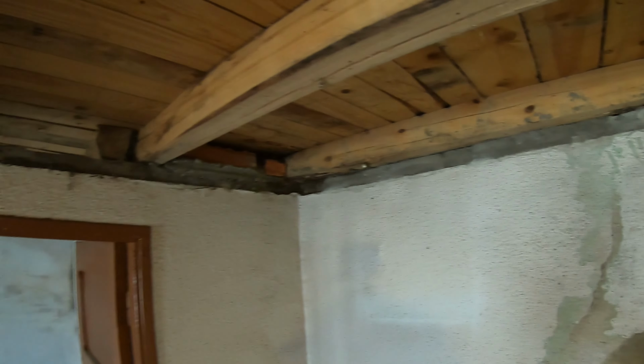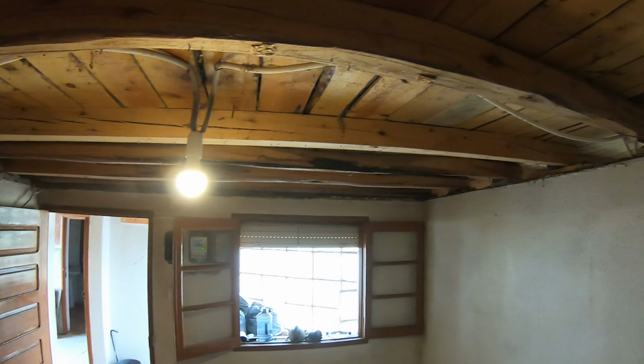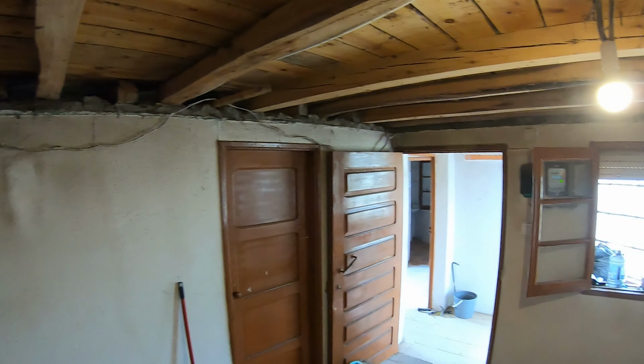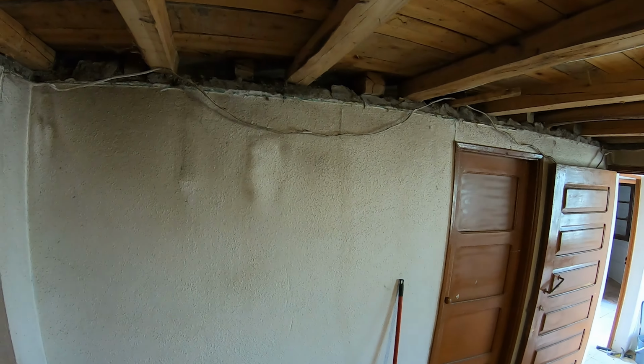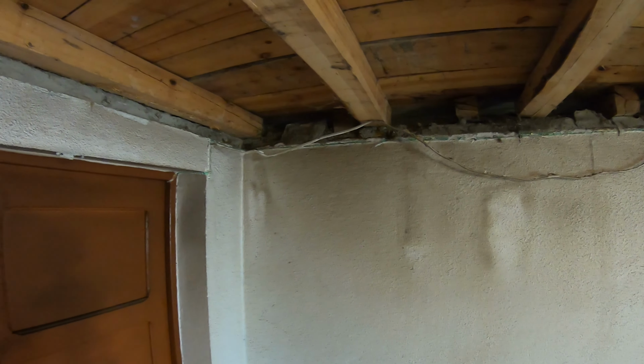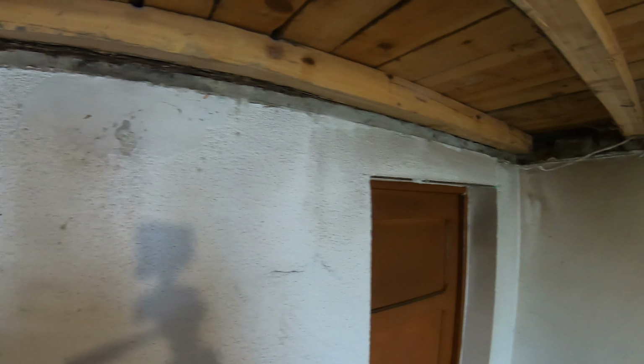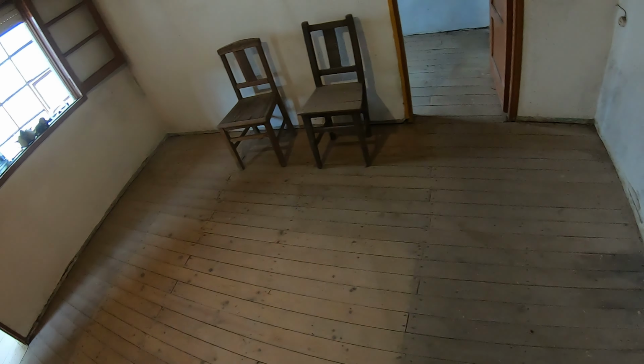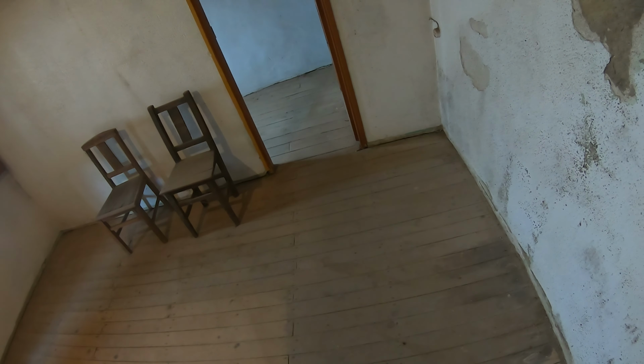This is the main room. Yes, I changed the light and I got that bit out there, and I've precariously strung the cable for the moment. That will be sorted out. As you can probably see, everything is now cleared. Everything is cleared out of here.